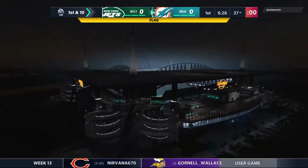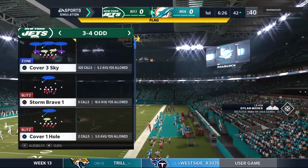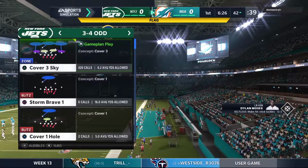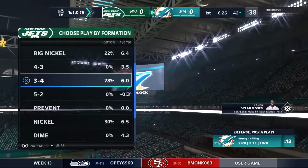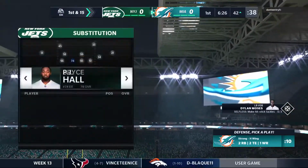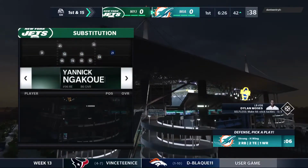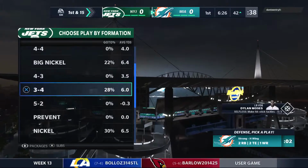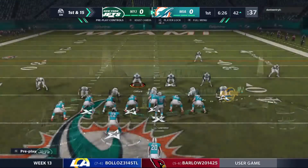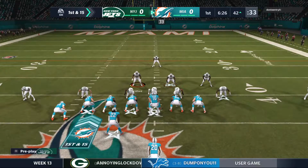Now problems right out of the gate. We're going to get a delay. So that'll back. So a little bit of a stiffer challenge now. 1st and 15 following the delay of game.